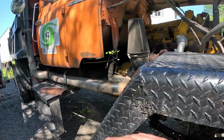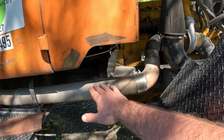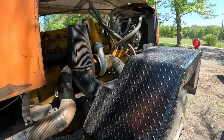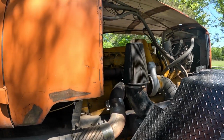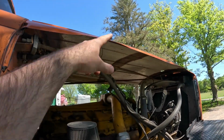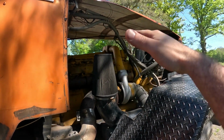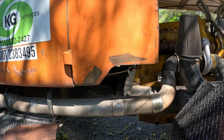And eventually when I do that, I want to make the hood go all the way straight and then come to fenders, just like the old 62 Pete did. I'll probably put a piano hinge on this part here eventually and make it so the sides fold up and all that. But one step at a time.